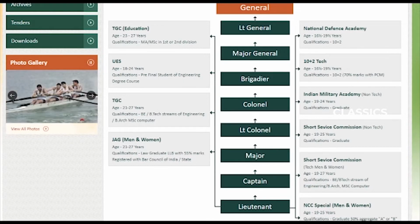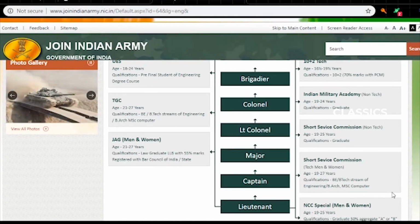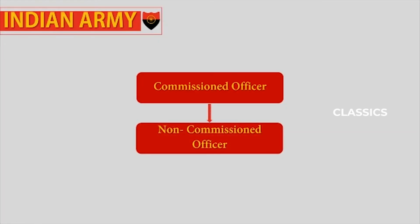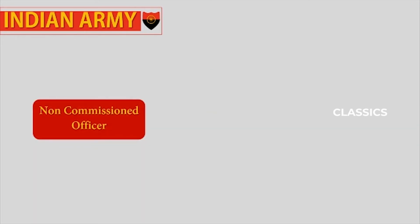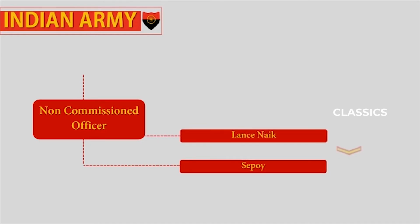Now, let's learn about non-commissioned officers. Sepoys or soldiers are referred to as non-commissioned officers in the army. Let's discuss their ranks from the bottom. The junior most rank in the Indian Army is the sepoy or soldier. On promotion, a soldier becomes a Lance Naik. His insignia is a single chevron below his shoulder. A Naik has a double chevron below his shoulder.